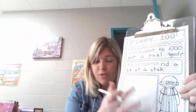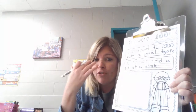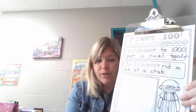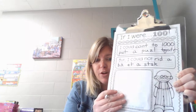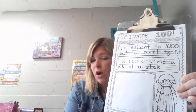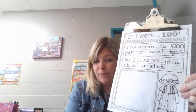Earlier this week, we filled in a picture. We added eyes, and we talked about how when we're 100, some people start to lose some of their hair. Some people's eyes start to lose their strength, so they're probably wearing glasses. If you're a boy, you might have a mustache. Girls, your hair probably is going to turn gray. So you're going to draw a picture. Some people, too, have to use a walker because it's hard to walk, and some people are in a wheelchair. So you could draw that as well.